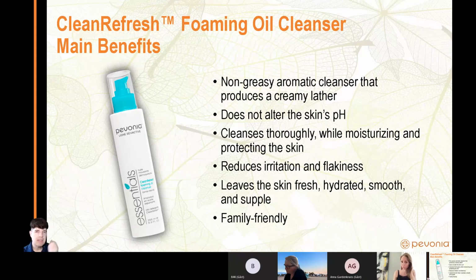The reason is because that protects the skin barrier. The higher the pH, the more the stripping of the skin barrier and the more the dryness. So we have to be careful about that. Now, it does reduce irritation and flakiness, leaves the skin fresh, hydrated, smooth, supple, and it is family friendly. So when you start using this cleanser, if you have dry skin, especially during the winter, you are going to feel your skin feels more relaxed when you cleanse. It will feel less dry after cleansing, and you will feel more protected as well. It will feel more comfortable, and that's a good expression.